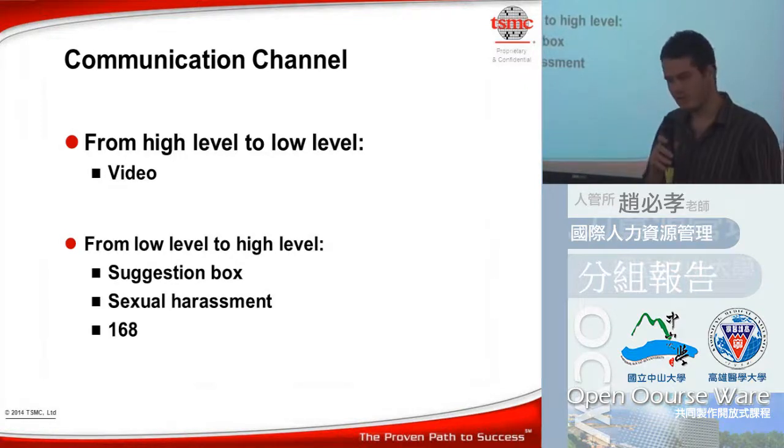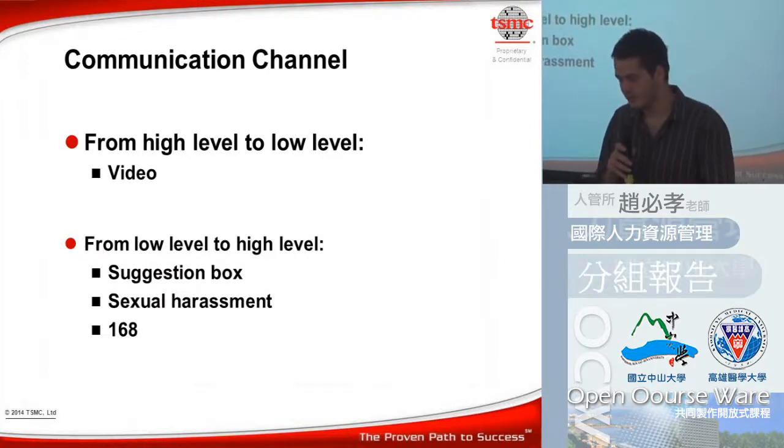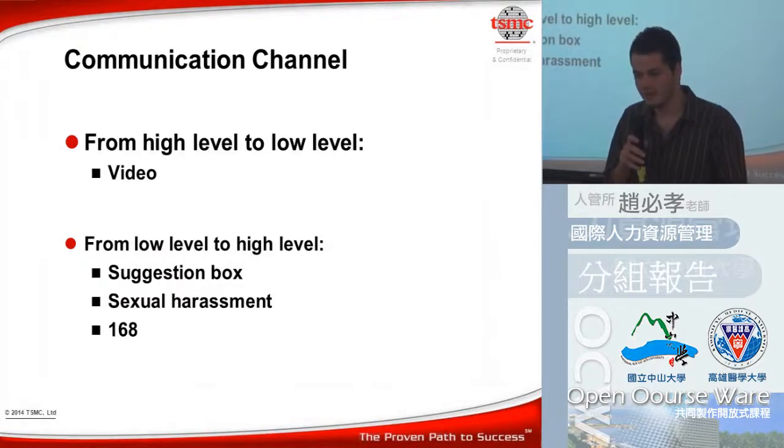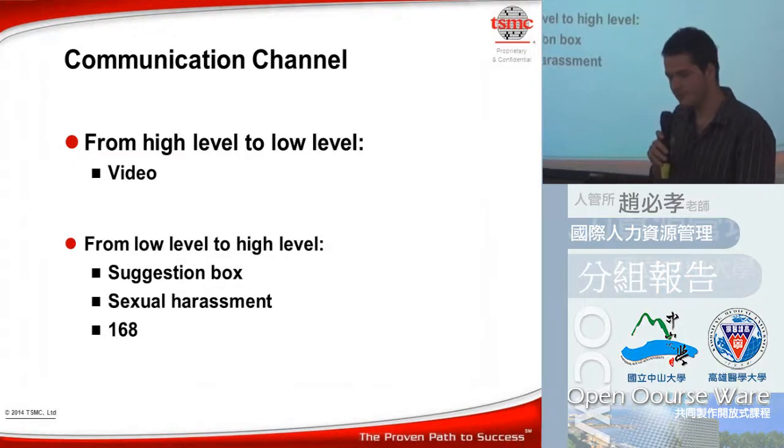And from the low level to the high level, there are some ways of communication, for example on sexual harassment, as we got a report. So there are conferences, and they tell you how to react and who to tell. Also, you have a suggestion box for any new idea for the company. And you have a phone number, 168. It's internal to the company, and they can just call if they have any problem. It's specific to the company.